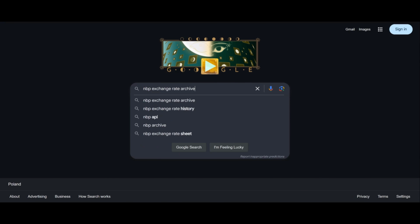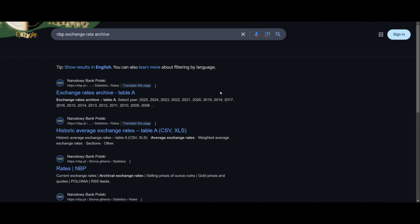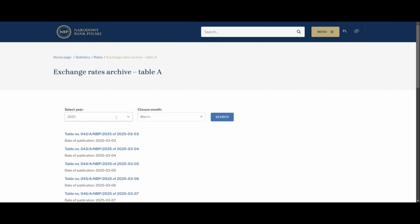We search in Google for the NBP exchange rate archive. The first results are from the National Bank of Poland. We open this and we remember our transaction was in November 2024. Search. And we remember our transaction took place on the 20th of November 2024, so we are interested in the previous working day, which is the 19th of November.